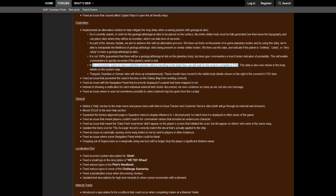Fixed an issue that prevented the search function on the galaxy map from working correctly. Fixed an issue with the navigation panel that incorrectly displayed if a planet had been mapped or not. Instead of showing a notification for each individual asteroid belt cluster discovered, we now condense as many as we can into one message. They also fixed an issue where it was sometimes not possible to select an asteroid ring hotspot from the cockpit.